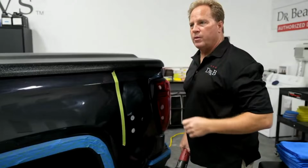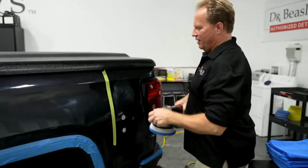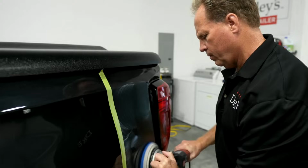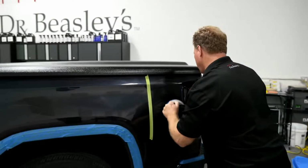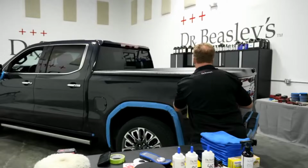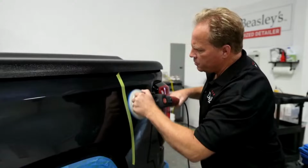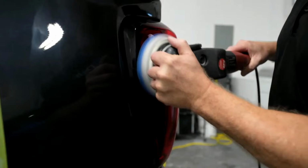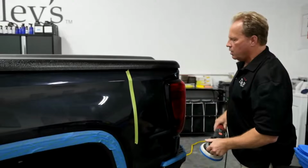Someone just called me up and asked me, Mike, what speed do you use the beast on? I was always on the 6. And I'm going to jump over here and do a little polishing on the plastic. And notice how I get no pad stalling. That's one of the reasons I like this. Gear driven, I can push hard, I can abrade fast, I can get the job done quick.